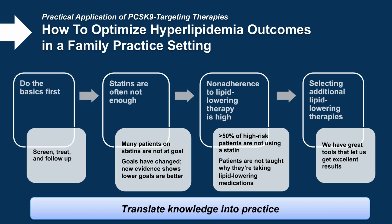So we're on to the last module, which is practical application of PCSK9 targeting therapies and how to optimize hyperlipidemia outcomes in a family practice setting. So we've discussed the stages of doing the basics first, moving on beyond statins if needed, addressing non-adherence, and then selecting additional lipid-lowering therapies as needed. So the goal here is to translate this knowledge into practice.